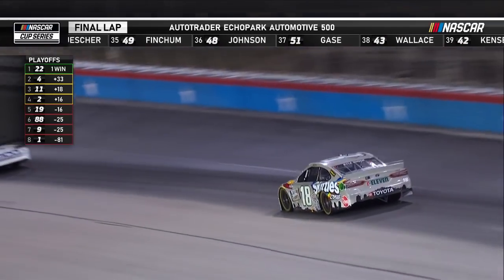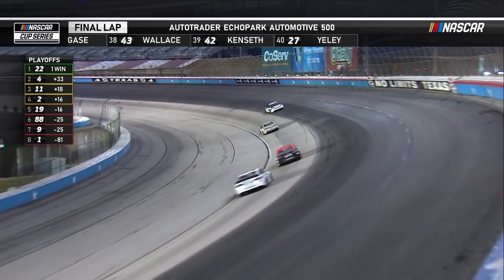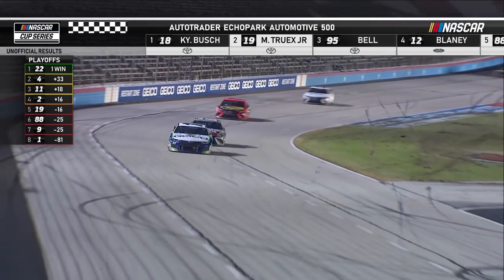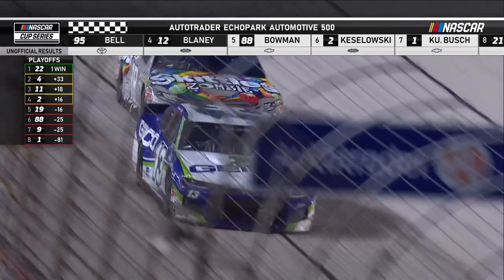Did he save enough fuel through 3 and 4 for the final time down to the bottom of the racetrack? He has done it. He saved enough fuel. Kyle Busch wins at Texas.